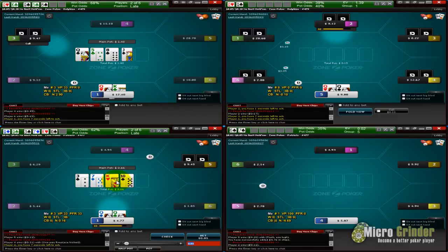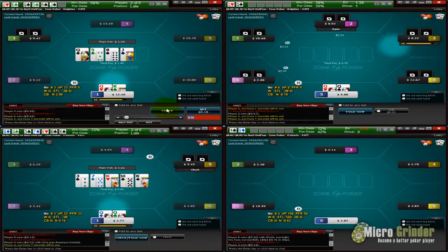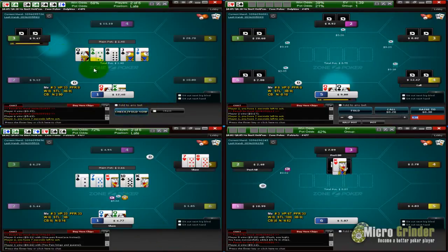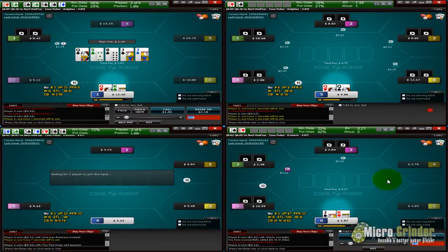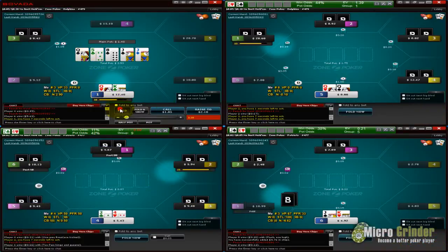On the queens here, when he calls, I do not like that he called, so I think he easily has a king in his range. Here, I don't like that the flush hit, so I'm going to go ahead and check. And I'm going to go ahead and check this one down as well. I am going to go ahead and raise it up with the queens. And when he bets out here, I'm just going to go ahead and make the fold.